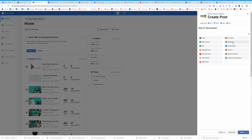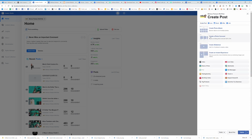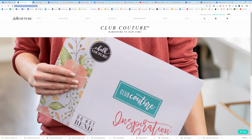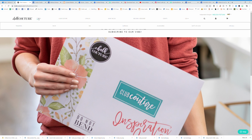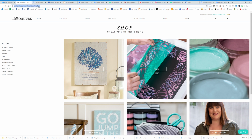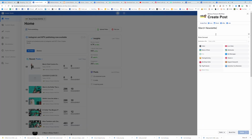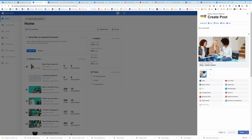Then you're going to click on multimedia, and then you're going to click on create a photo carousel. Now, you can't just click on this and put in your URL like you're supposed to, so don't get aggravated like me. I'm going to come over here and get my website link, the exact website link, and copy that. And then we're going to go back over to Creator Studio. Now you have to tab over until you get there and then paste just like that. And then you're going to hit this and it will allow you to create this carousel.